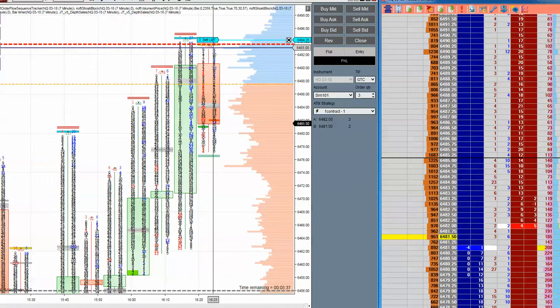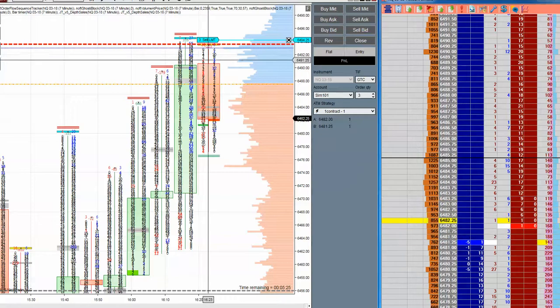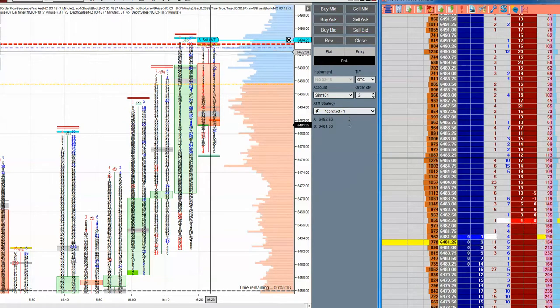But as you can see, guys, it's about location. Although I didn't get filled, you can see that I had a good location to take profits out of the market. And this is what we teach you in our courses, how to find good locations to take profits out of the market. It doesn't matter that I don't get filled. We've got loads of locations to take profits out of the market.